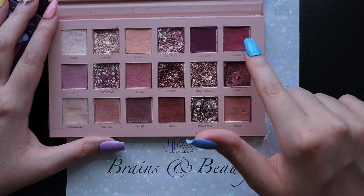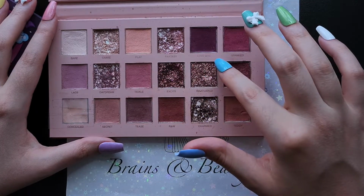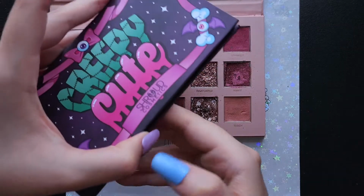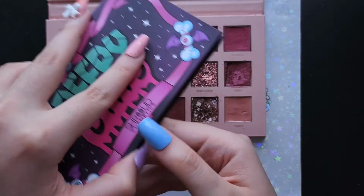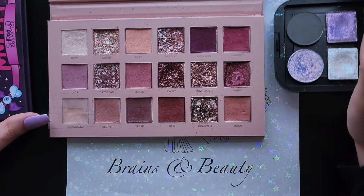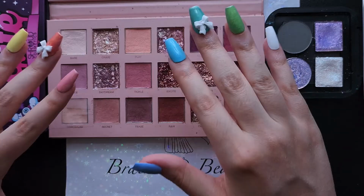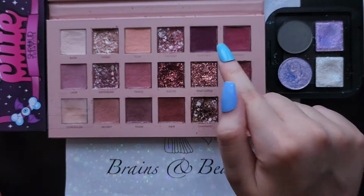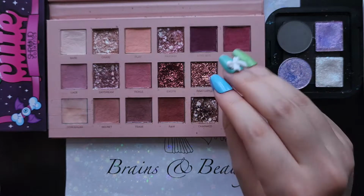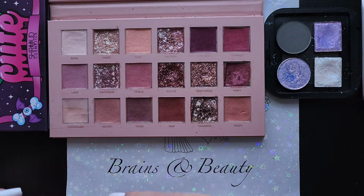because I really needed something to deepen up the outer corner. And this is the deeper shade from the palette. And the Creepy Cute is a fully pastel palette, so obviously this didn't have any deep shades. And my supplementary quad that I kept at my desk didn't really have any deep shades either. But I do have to say, a critique of this palette is even this deep shade didn't really satisfy the depth that I wanted. It did in most looks, but there were some looks where I felt like I really needed something deeper.